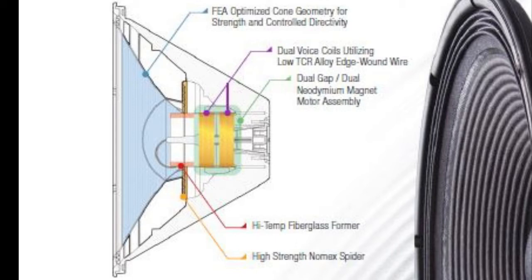Also, because of the symmetrical nature of that motor structure, it linearizes the inductance, so that you don't have inductance modulation. In other words, if your inductance is changing as the woofer is moving through its excursion, your high frequencies are going to be modulated. The high frequency information that's riding on that is going to be modulated, and this minimizes that effect. So that's really remarkable.